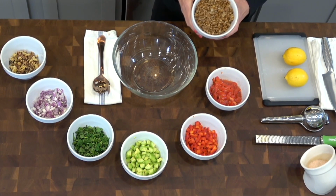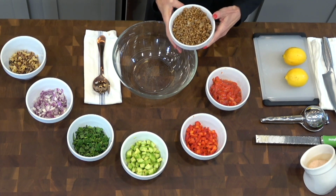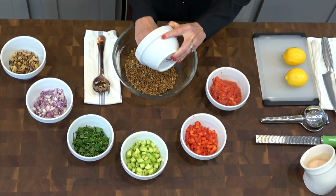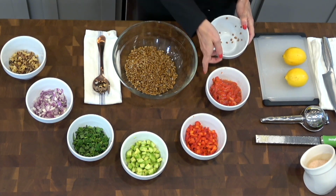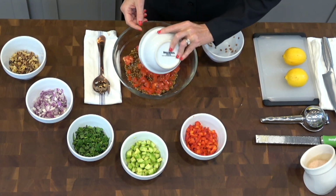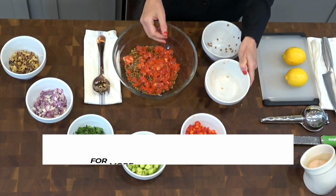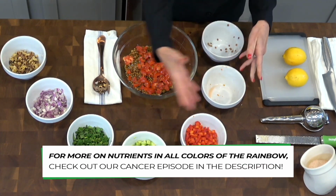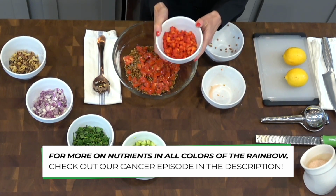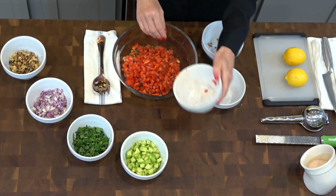We're going to start with 1 cup of cooked wheat berries. They've been cooked for about 45 minutes. And that's going to give a really nice, almost chewy texture. Then we're going to go to tomatoes. And you know what this reminds me of is the cancer episode where we were eating the rainbow. So we have a ton of wonderful colors here. Now we're going to add in a red bell pepper.